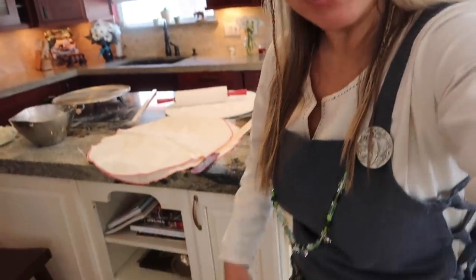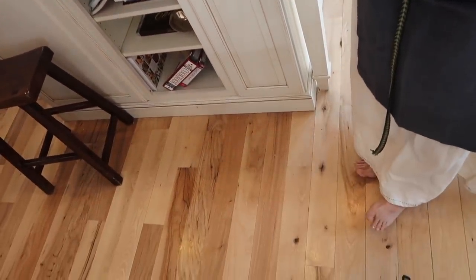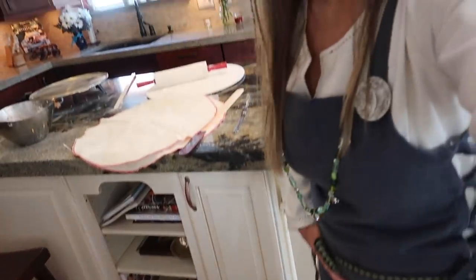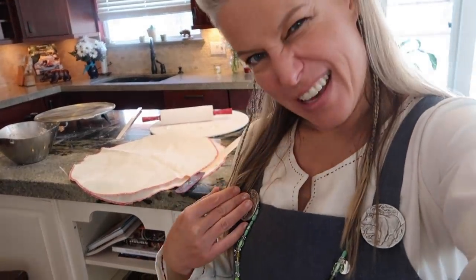Okay, so I am in my Viking outfit. If you're not familiar with my Viking outfit, I'll show you briefly, because I felt it was nice to have, no shoes. That's how I roll. I just felt it was nice to wear my Viking outfit as I cook Viking food, Scandinavian food.